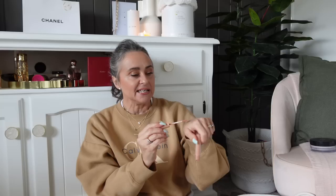Okay, e.l.f. Under Eye Color Corrector. I used this to the end. It was really good.